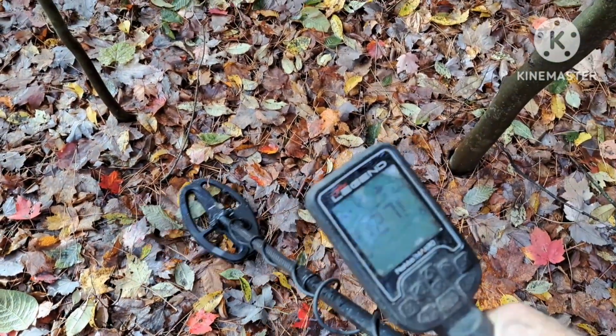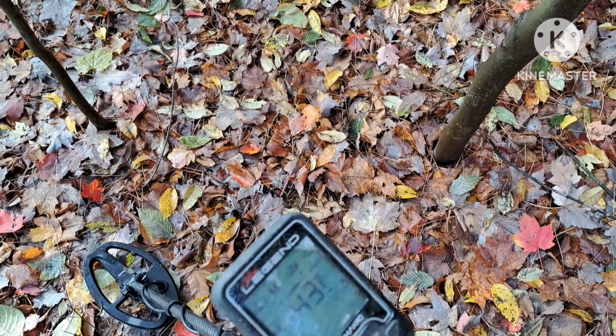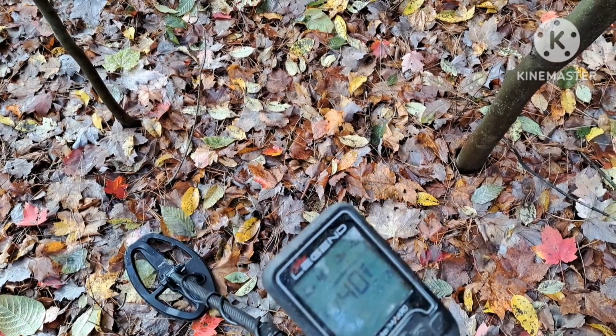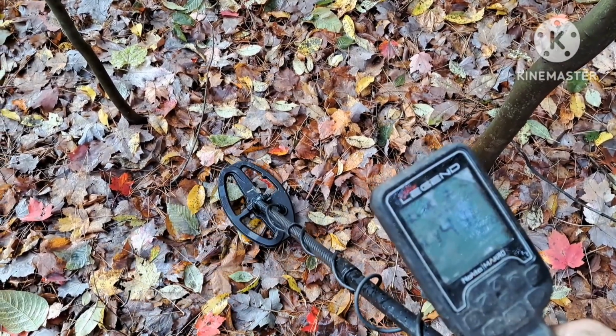Yeah, I got a suspicious target here. Running a 41, 42. Could be a penny, could be a ball jar. Could be anything. Let's dig it and see what we got.